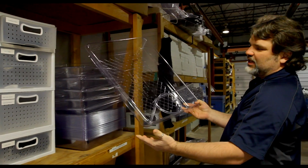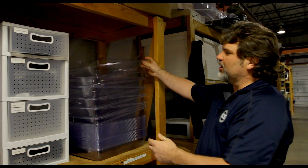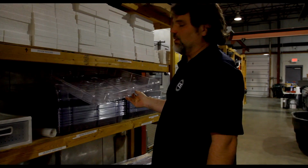Then some of the other sides, we've got a drip pan that's ideal for a vertical upright carving. And then there's a couple others, the skinny pan and this medium-sized pan as well.